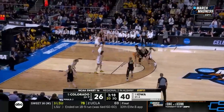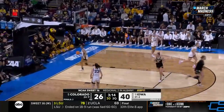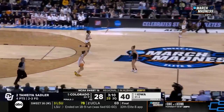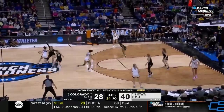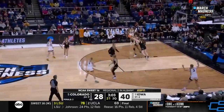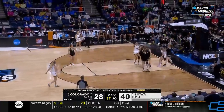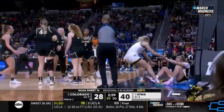Clark trying to urge on the Iowa supporters behind their bench. That jumper is good for Sadler. How about Iowa? 17 field goals already in this first half. They had 17 total in their second round win. Stuelke to the corner, Affolter, attacks the closeout and gets the whistle. Sydney Affolter will go to the line as we send things over to Holly Rowe.